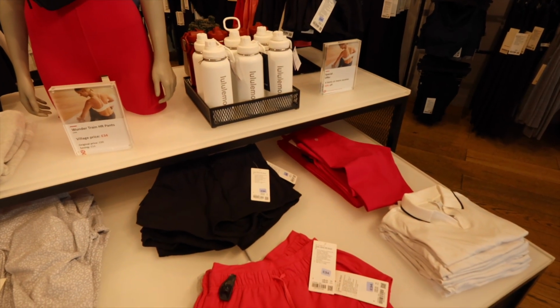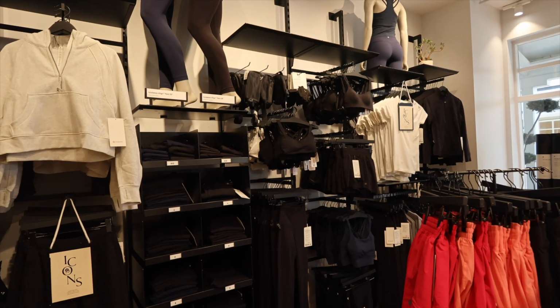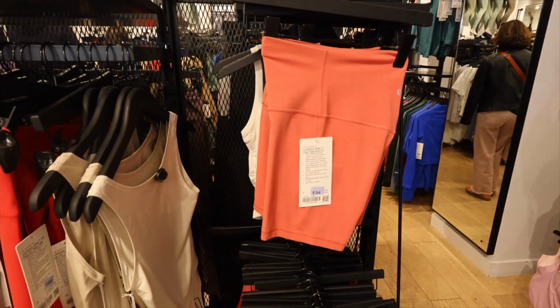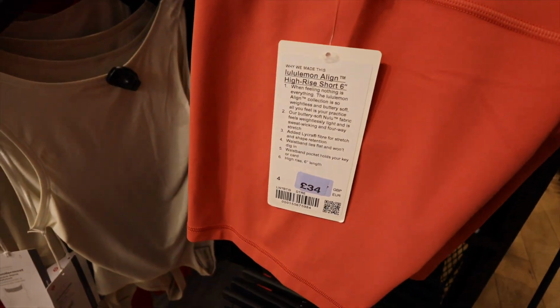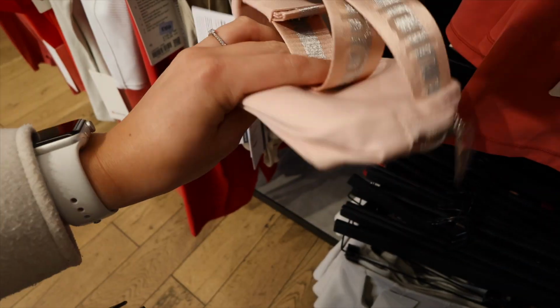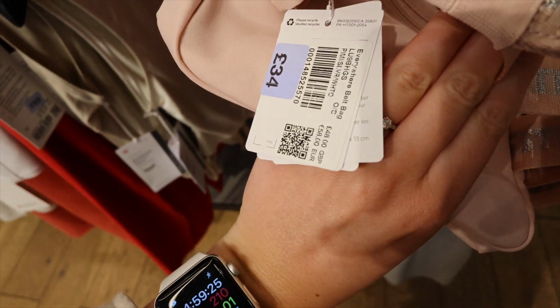I really loved everything in here. I loved all of the bright summer colours. They did also do their basic range as well, but I noticed that the colourful items were the ones that were on sale, and they did have some good discounts, I thought, in here as well.